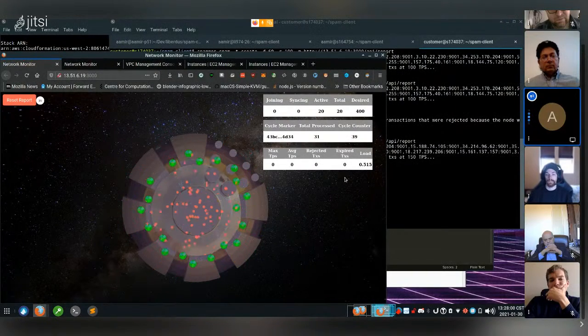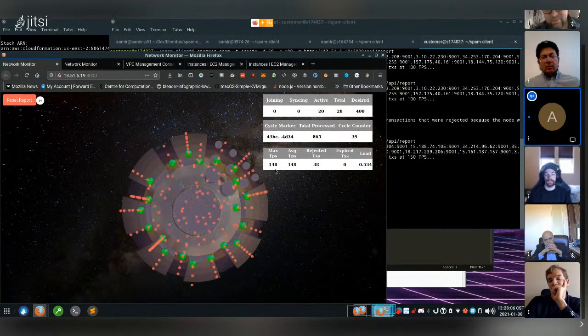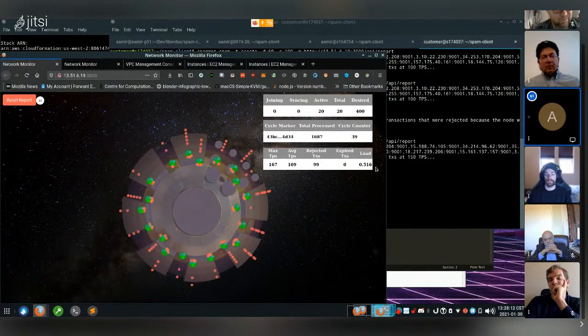So as you can see, the load is a little bit higher. The average transactions per second and max TPS seen by the network is close to 150, which is what we want it to be. The rejected are starting to go up now because the load is definitely a little bit higher.